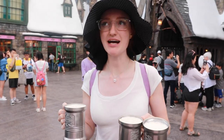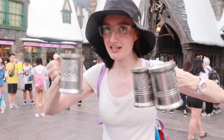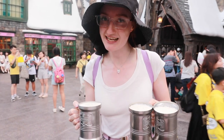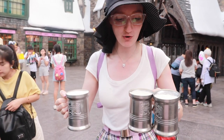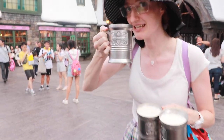So I'm under very strict instructions from Daniel that I had to pick up three more of these premium chalices, because last year when we were here we got one, and he's a little bit OCD about wanting a full set, because when his friends come over and he's drinking out of wine and his friends are drinking out of plastic cups or glass, so he's like, can you get three more? I just have to finish all this butterbeer now and then take the cups home for Daniel. Cheers!